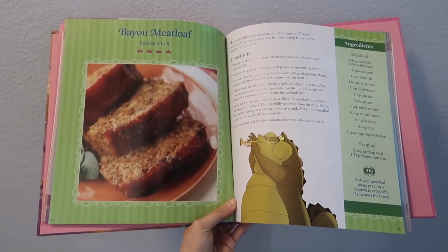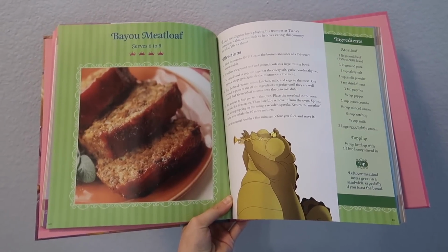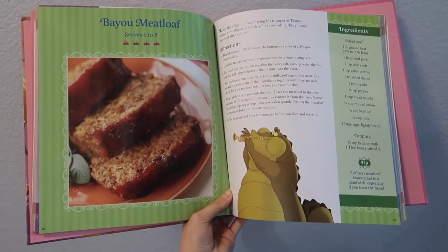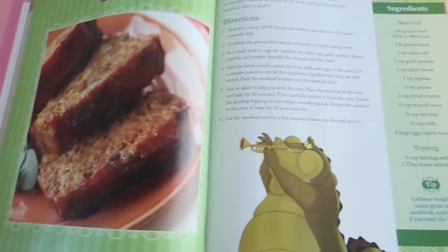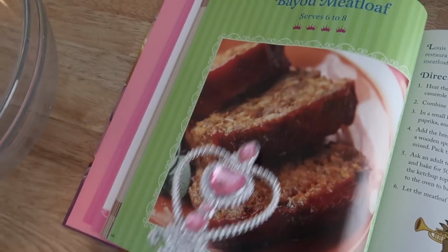For the main course, I picked the Bayou meatloaf. It serves 6 to 8, but knowing Harris and I, it probably serves 2 or 3 at most. I'm gonna be making this because it looks really good, and honestly, Tiana has the best recipes in this book because Southern food is awesome. Okay, so I have all my ingredients right here, and I'm just gonna follow this recipe, and let's see where it takes me. Hopefully this, because this looks amazing.